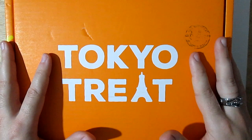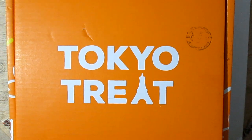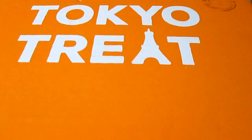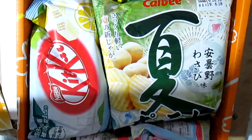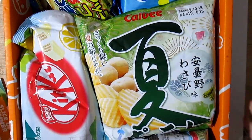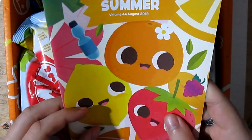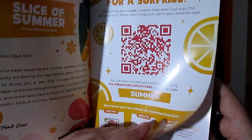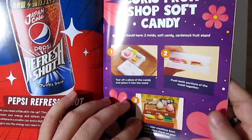Okay, so let's see what we got. Okay, open this up. Let's see. I'm gonna hit the camera. Okay, that's better. So we have a little book here, a little leaflet. It shows candies and stuff. Oh, Pepsi.